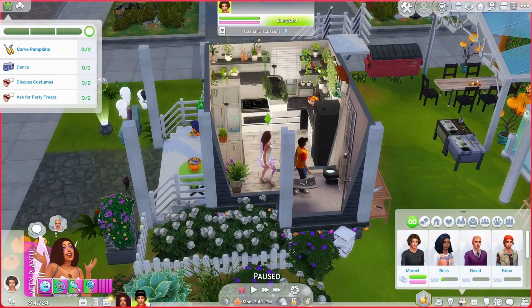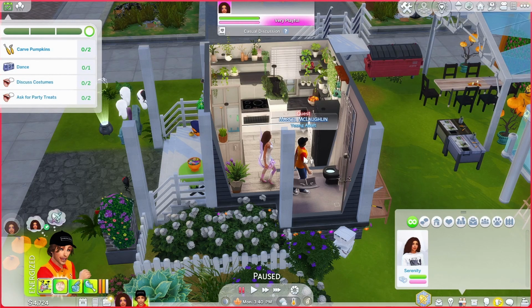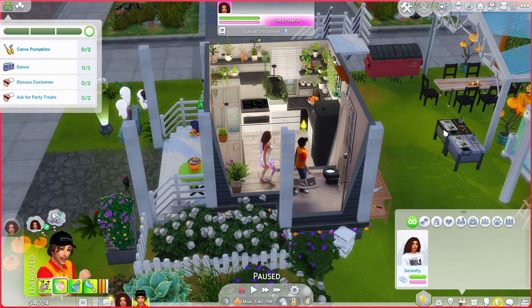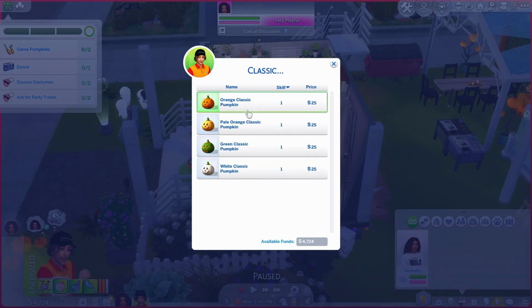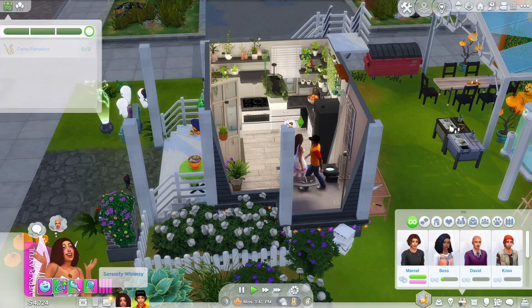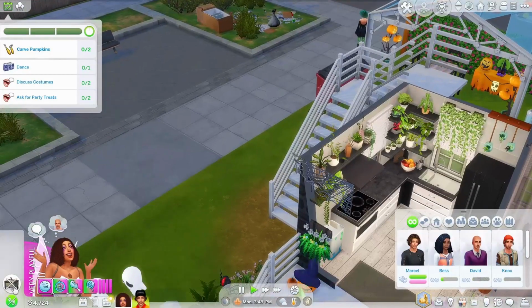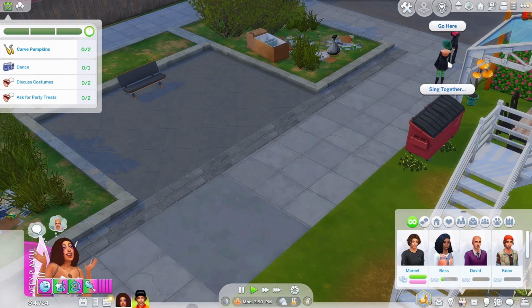She really wants to be a fairy. He's a pizza delivery guy? No. Let's go ahead and see if it'll work this time. Let's carve a pumpkin. We're gonna do a classic pumpkin and classic orange. And then I want her to do the cat in white, please. Oh wait, before we do that, let's go ahead and welcome them in.